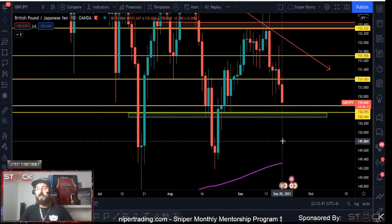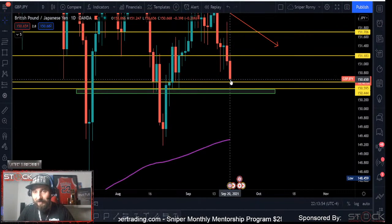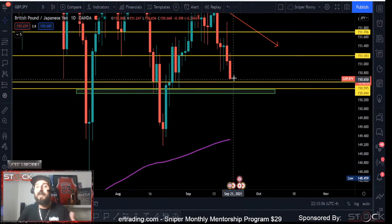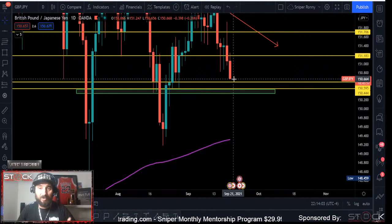So what I would be watching on this pair is to see if this volume on the daily can break this area, 150.57 area. If it does, like I could already anticipate getting into sells for this pair right now. I don't even trade this pair too much. I trade GBPUSD, like I trade it more than this one.